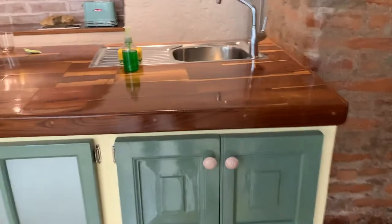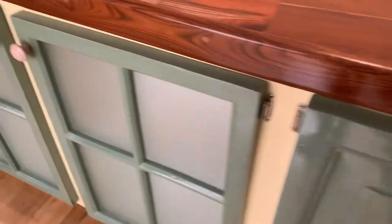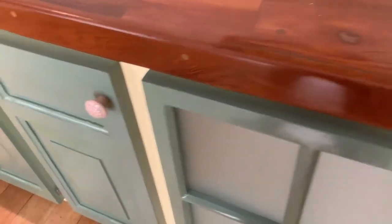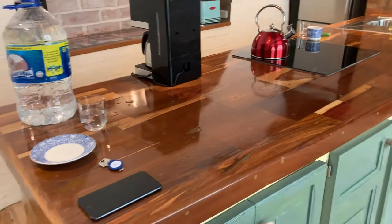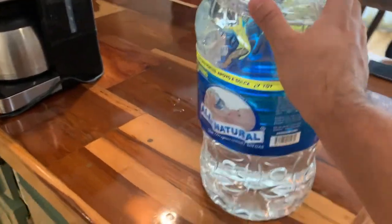Kitchen. Let's see, we got cupboards in here. Cupboards. Oh, dishes and such right here. And see, this is our kitchen. This is like the island or whatever. Look, the cool little lamps and such right there. But we get our own jug of water, which is good.